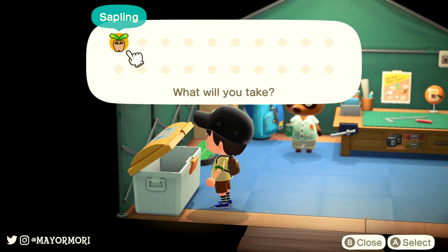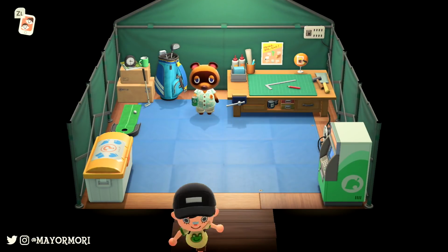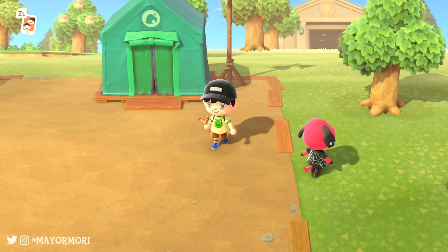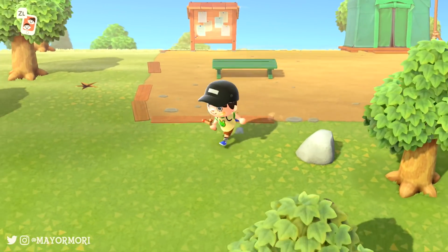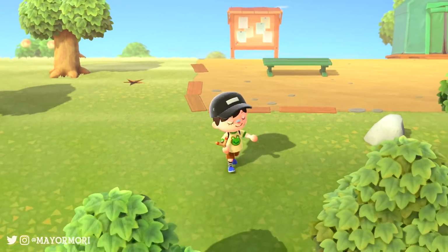Haven't used this yet. Oh wait, what's this? A sapling. Claim. I wonder if that's because... Why is that there? Either way, I'll take it. It could be that the museum was built on a tree or something like that. I don't think I've checked that since the first day. So we can go and plant this somewhere actually. It's just a normal sapling.